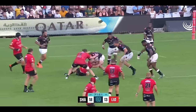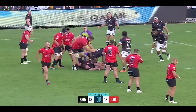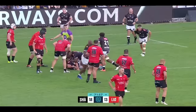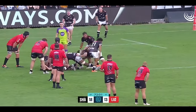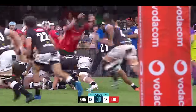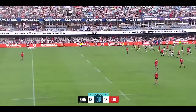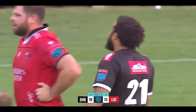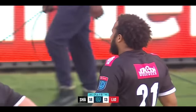Jaden Hendrickson. Joel Hintz on the carry. Been an interesting addition, has Hintz, coming in from America, the New Zealander, as front row cover. And he's won himself two caps already. Into touch. Ryan's still on the front foot. Still under a little bit of pressure.